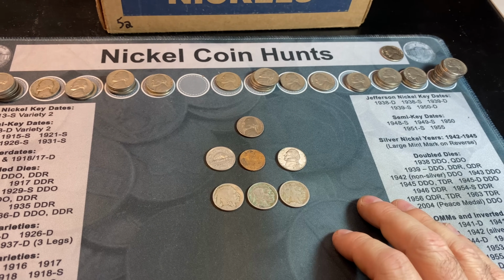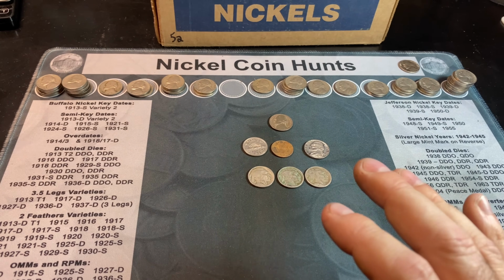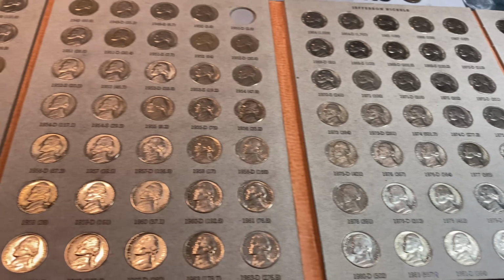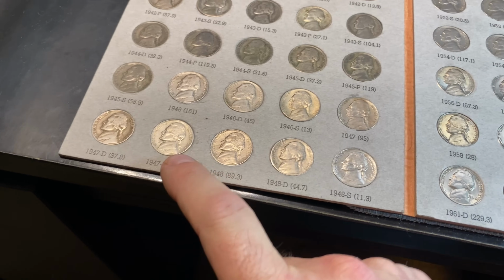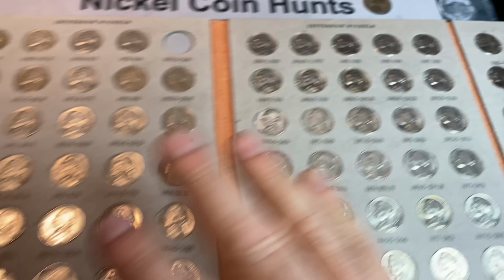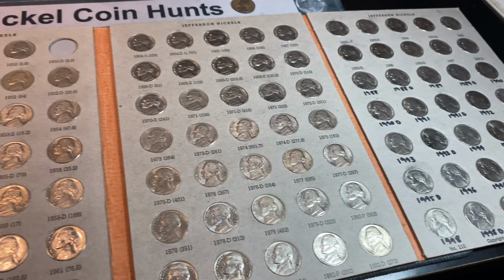Maybe we don't. The album's pretty nice, but let me double check it. I'll bring it back in for a final look and any information about upgrades or additions. Well, as expected, this nickel album is just too nice for any of the upgrades that we could have had. That 47S was pretty much a toss-up with the one I had in the book. That 66 that we found, toss-up with the one in the book, and none of the other nickels actually had a chance to upgrade the ones we have existing.